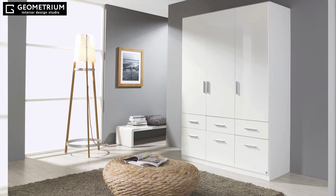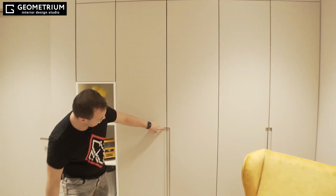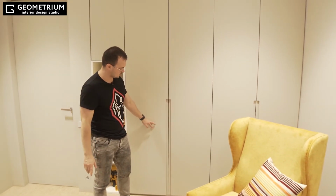Some surface-mounted door handles cheapen the interior. You know, there are such inexpensive, cheap door handles. If funds allow, you can make facades with cut-out or built-in handles. For example, handles that are installed from the floor to the level where you open them with your hand.